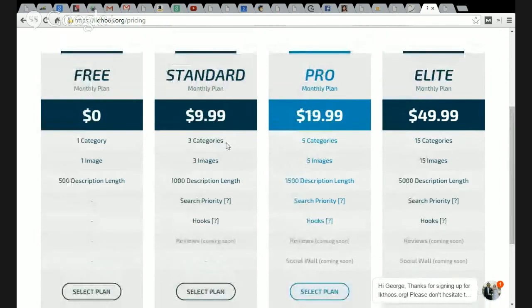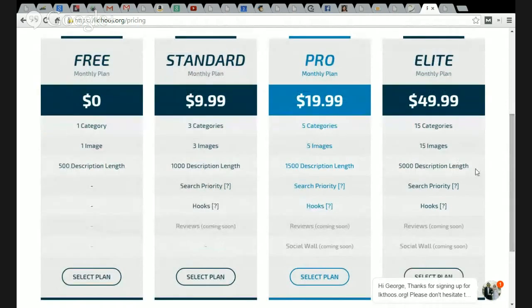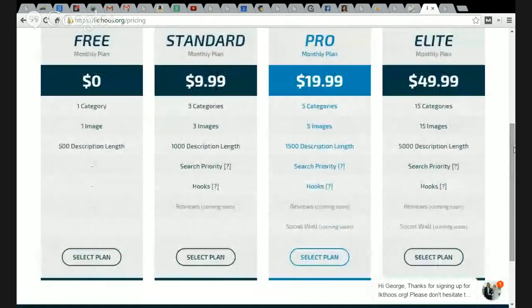One thing that I really like about this directory is the description length. So up here you can have a 5,000 description length. Really describe, paint a good picture of what you do, the clients you're after, even a referral, that would be even better. And so put that in there.